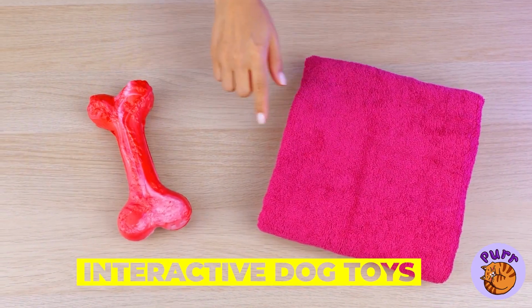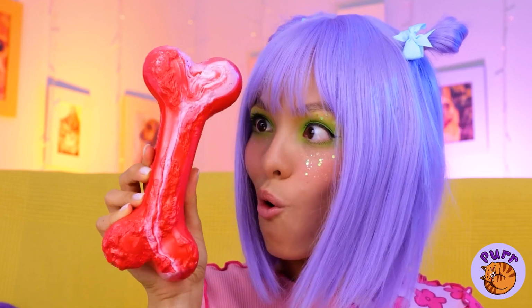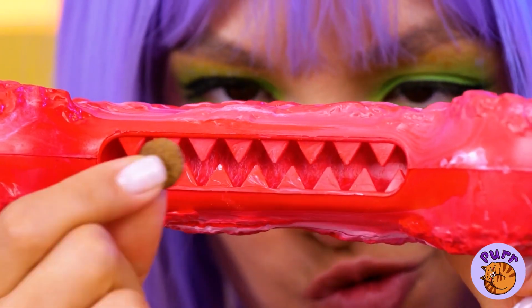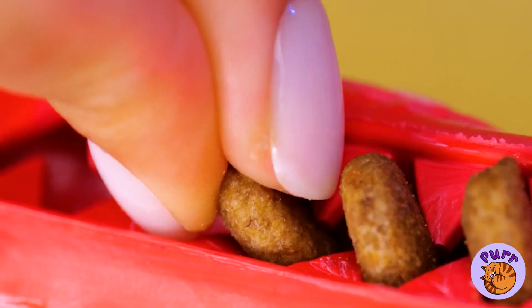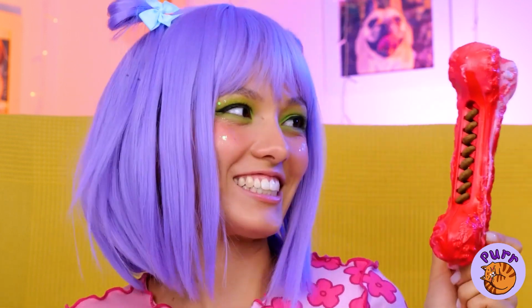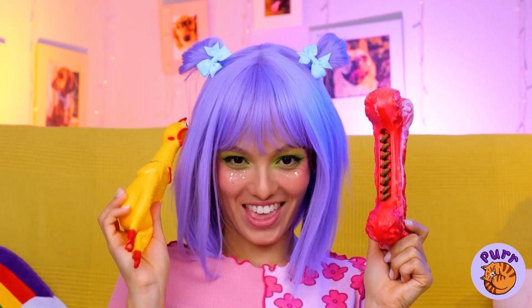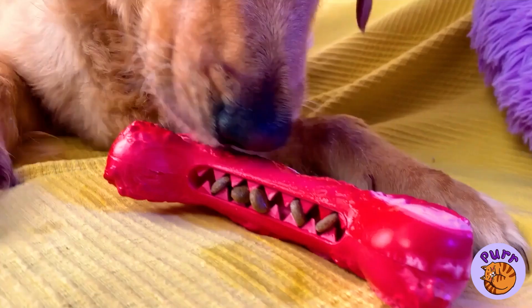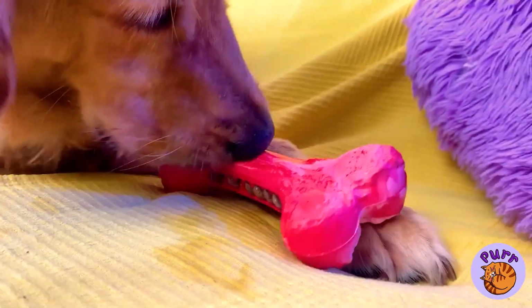It's time for some interactive dog toys. This bone's got some teeth. Add kibble. Let's hope its bark is worse than its bite. Now for the ultimate test, the bone or the chicken. Dogs and bones just go together.